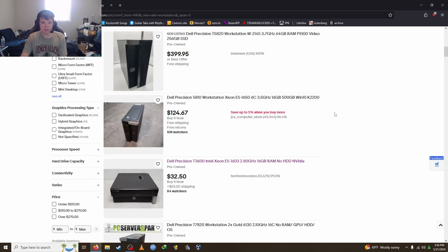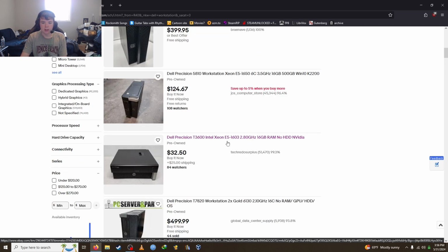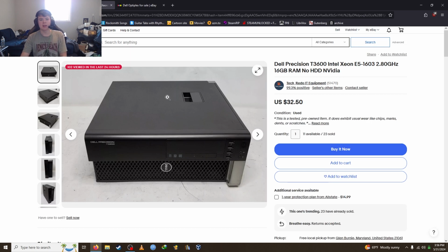These are kind of expensive, so you might notice there's some $400 ones, 130, not bad, but this one is looking good. And most of the time, you aren't going to get a drive, so no SSD or hard drive, and probably not a very good graphics card. But this option looks pretty good. Dell Precision T3600, Intel Xeon E5 1603. I think that's probably a 4-core, 4-thread. That's probably good enough for our purposes.